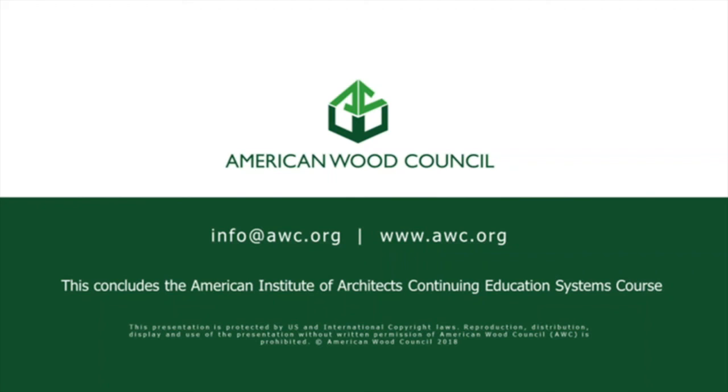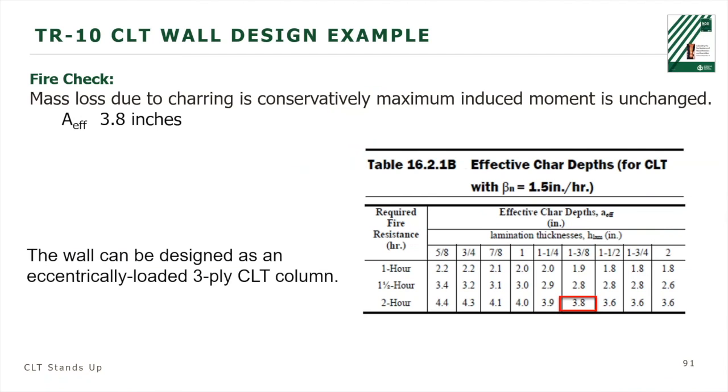Yes. There's a table in chapter 16. I know it's not intuitive that that's where you'd go, but in the fire design chapter, table 16.2.1b lists some of the various lamination thicknesses for calculating the fire design. It shows a range of from 5/8 of an inch to up to 2 inch actual thickness for lamination thicknesses. So the other thing too that folks should be aware of, it's not just lumber that can be manufactured into CLT. They're also looking at using structural composite lumber as well.